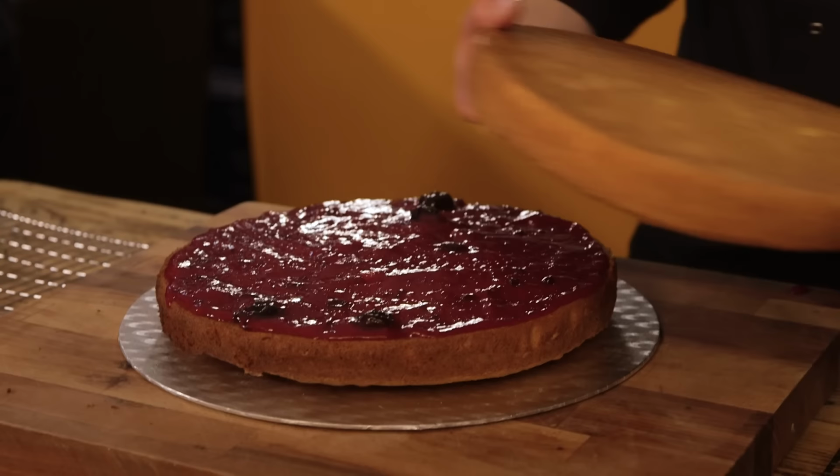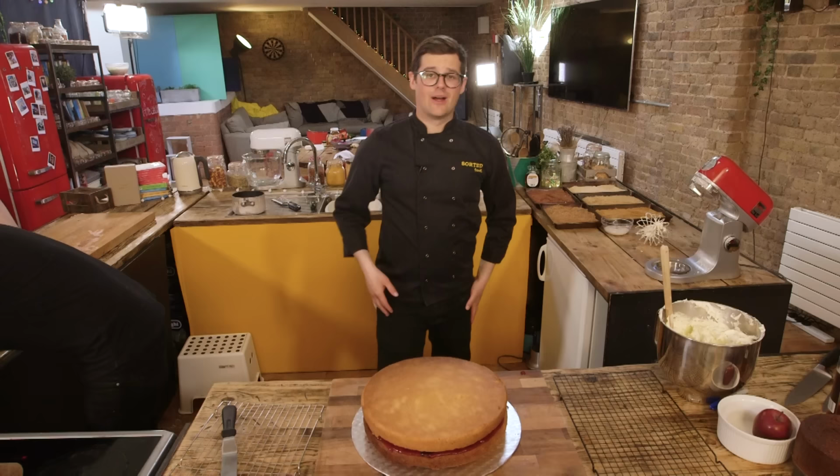Good jam, Baz. Decision here was a bold one. We're not putting cream in the middle. I know the WI would probably hate that, but there's plenty going on the outside, so it's not going in the middle.